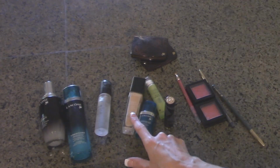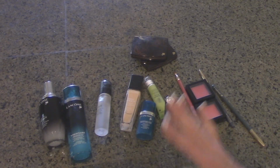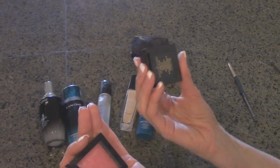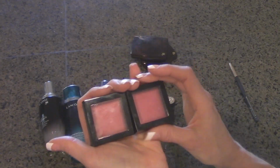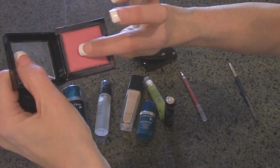The Tint Idole. No, that's the Tint Miracle. This is nice too. The Tint Idole or the Tint Miracle. Love both of those. These little chromatiques, monochromatiques, are beautiful. Almost cream blushes. They're kind of bouncy, like you can kind of press on them.